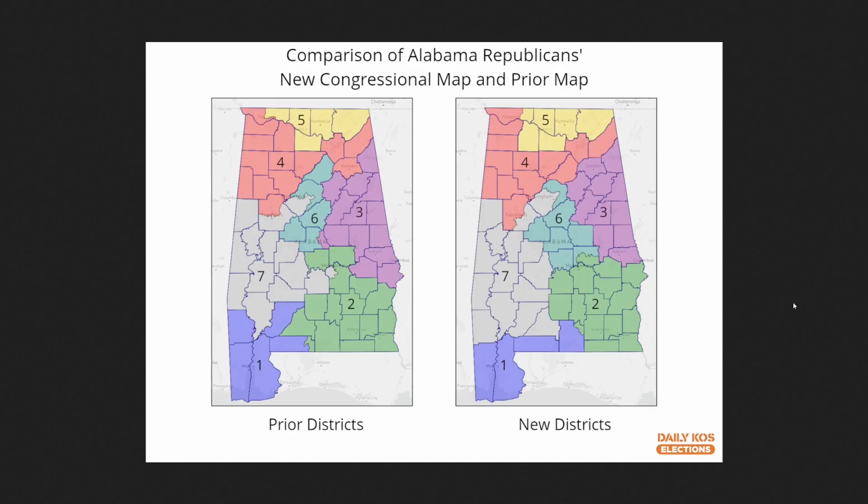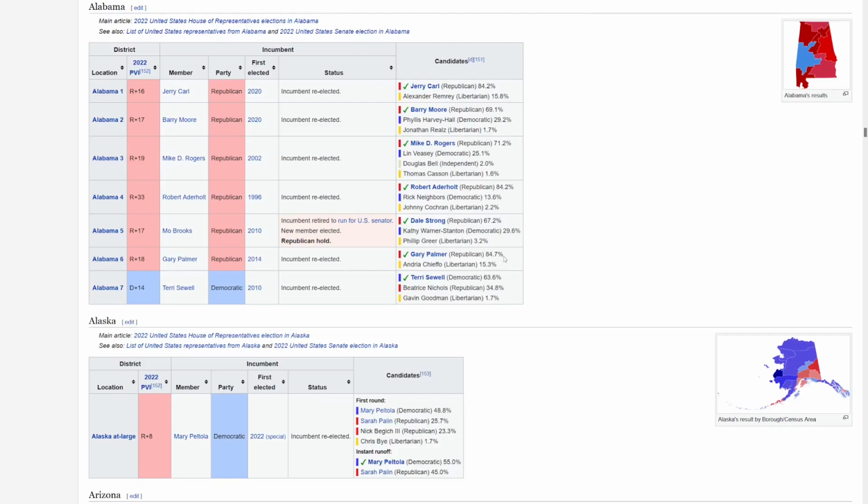If we go back and look at the last midterms, we can see in the 7th district, Democrats were pretty much packed in.